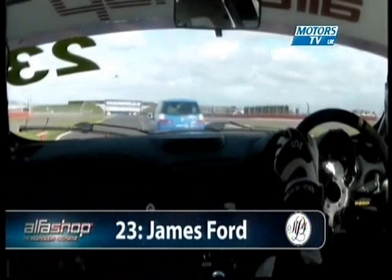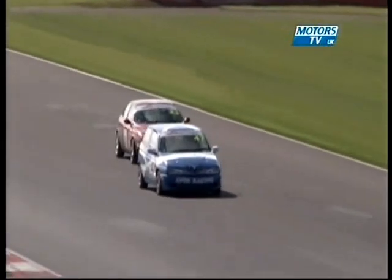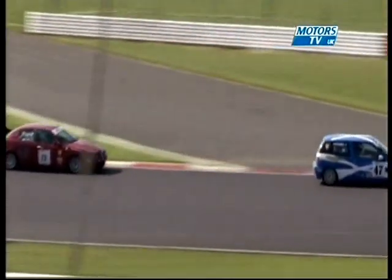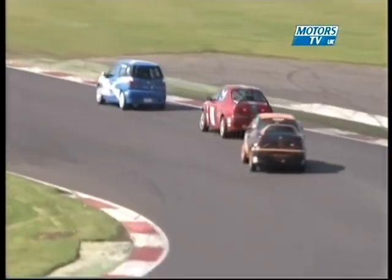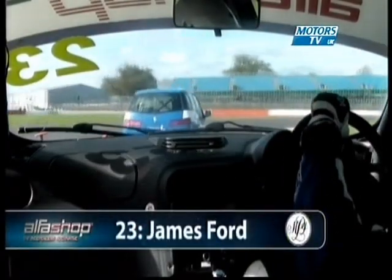And the class win yesterday going to Tom Eastwood. But this is the view from James Ford as they come down the straight and under the bridge in towards Brooklands, but it looks like it's going to be a challenge by James Ford. David Peddy at the moment holding sway. No prizes for guessing his nationality as he go into Brooklands. So Tom Herbert down behind him.